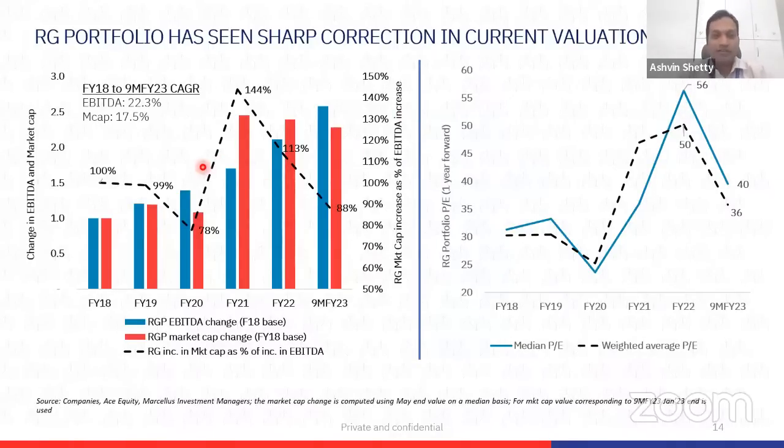One is that when you look at the left-hand side chart, from FY18 to 9-month FY23, you'll find that the portfolio's earnings, this is for the Rising Giants portfolio, have compounded. EBITDA has compounded at 22%, which we also showed in the table in the previous slide. Whereas the market cap has actually compounded at only 18%.